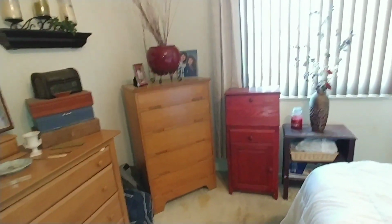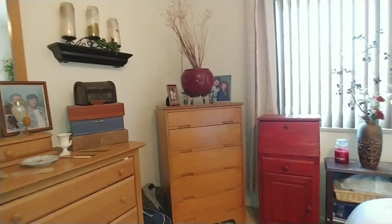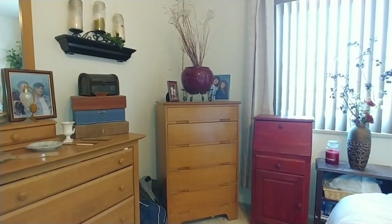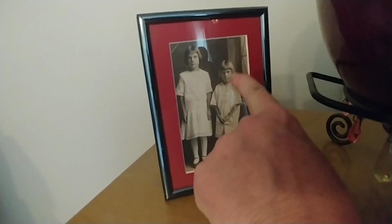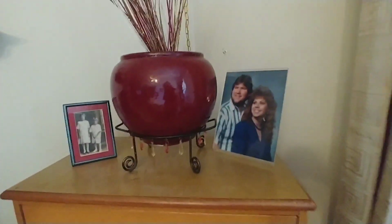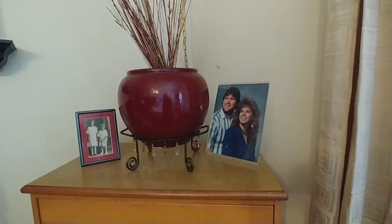Then over here, I just have a highboy in the corner. We did have a TV on there for a long time, but we found we never watched TV in here. Did a couple of times, and I could never get comfortable, and so we just got rid of it. So for just a kind of temporary thing, I just threw a pot up there and a picture of us, and there's a picture of my dad when he was a young boy. Isn't that kind of a neat picture right there? My dad was born in 1910. So he was about 5 years old there, so that was probably about 1915 when that picture was taken. And there's my husband and I when we were very young and thin and much more attractive. Old age. Oh well.